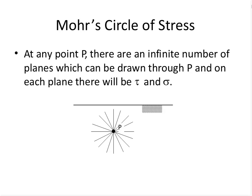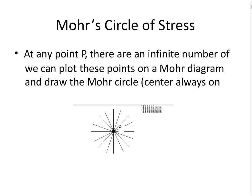Now, you probably all remember seeing Mohr circle of stress, but just to remind us that if I cut planes in any arbitrary direction through a point, then I could have almost an infinite combination of stress combinations of normal and shear, depending on which plane that I cut through. And Mohr circle of stress gives us a way of showing all those combinations in a very simple diagram. And it gives us a powerful computational tool that we can use to calculate stress on planes that we don't know about or we want to find out the stress on.